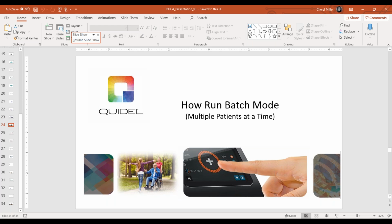So now that you understand how to set up and calibrate your instrument, how to run controls, and how to run patients, we want to go back through how to run in batch mode again for you, just because this is so critical and important, because many of you will be running multiple patients at one time. So I'm going to hand it over to Allison Leone.